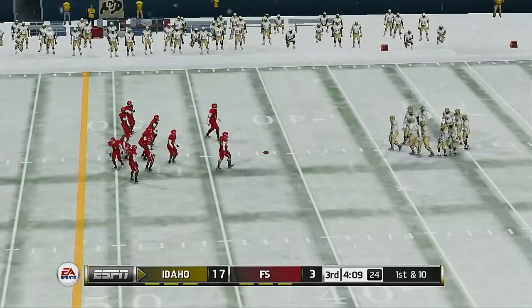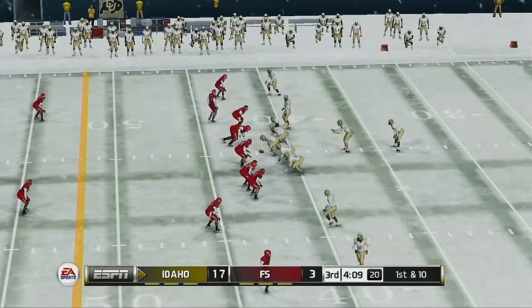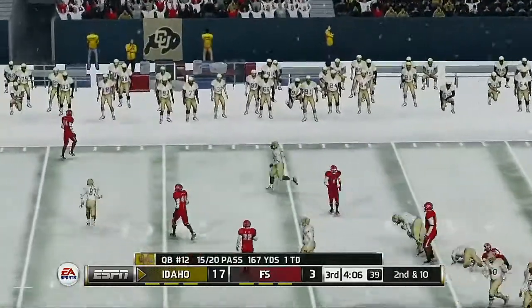This offense has found the end zone on their last 2 drives, and they're coming out on this one trying to do much of the same. And he throws it away.